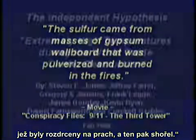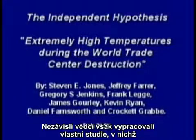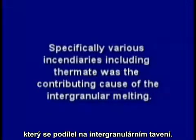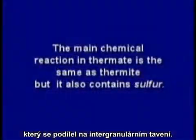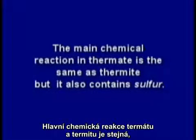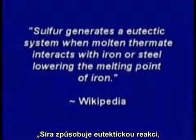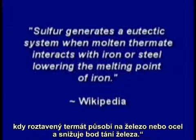Mainstream media, such as movies, have said the sulfur came from masses of gypsum wallboard that was pulverized and burned in the fires. But independent scientists have developed their own studies that suggest other sources for the sulfur in the eutectic mixture. Specifically, various incendiaries, including thermate, were a contributing cause of the intergranular melting. The main chemical reaction in thermate is the same as thermite, but it also contains sulfur. Sulfur generates a eutectic system when molten thermate interacts with iron or steel, lowering the melting point of iron.